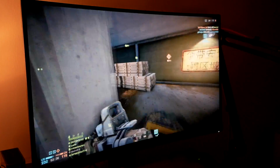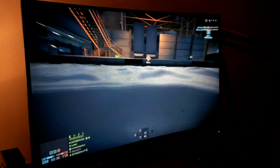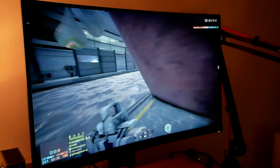In terms of just the physical connections, this monitor has one DisplayPort and two HDMI. It does have also two USB 3 ports along with a 3.5mm headphone and mic connector. I can't see personally why you'd be using those through the monitor, but they're there nonetheless.